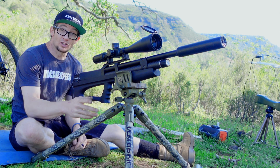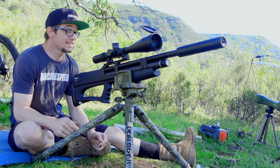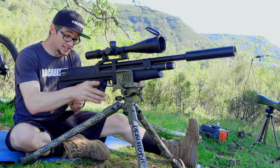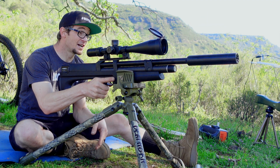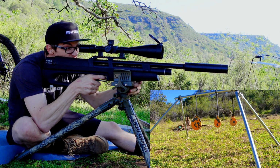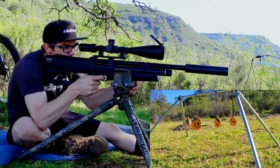Alright guys, we've gone ahead and moved all the way out to 50 yards. I haven't done anything to the zeroing on this. I just want to see if I can hit the gongs. Honestly, I'm having such a good time with this rifle that I really want to try and continue the success with it. Oh, it's a hit!